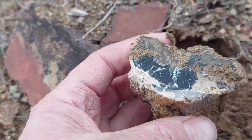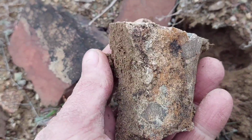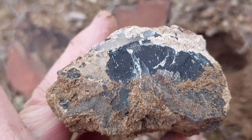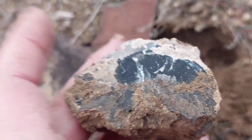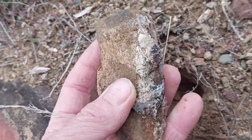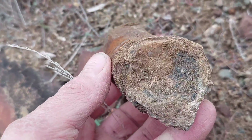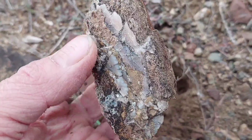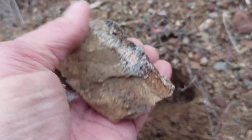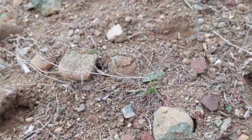It's like another partial. Still pretty neat. Looks like agate and black wood. Oh! Right beside it. How's that even possible? I've been walking through here, looking around, just walking right over these. Well, goes to show, you gotta go slow.